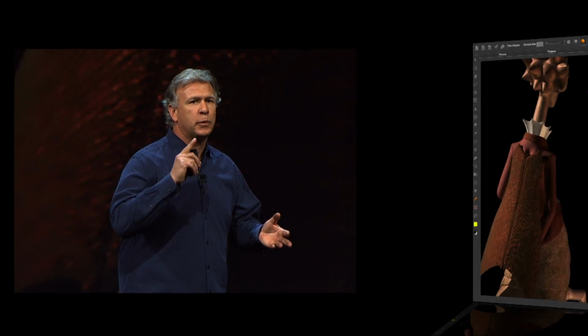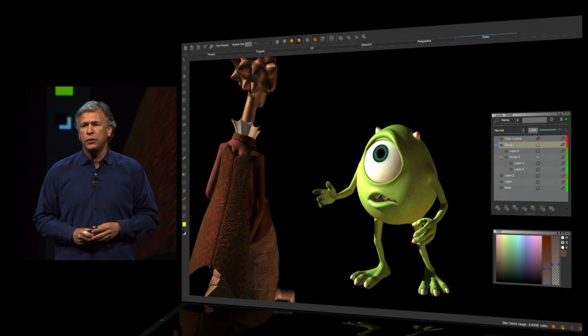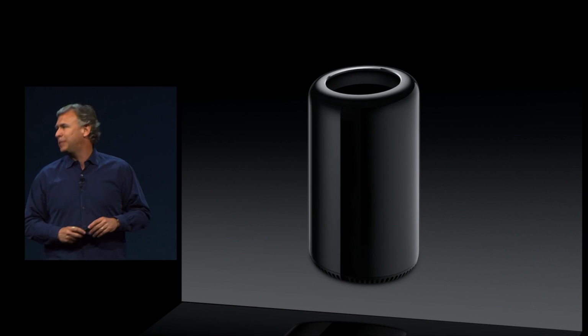And for all of you who are dying to see it put through its paces and what it can do, we have a special session tomorrow, a lunchtime session for all the developers here, where our good friends at Pixar, along with developers from the Foundry, are going to show you some amazing character animation from the upcoming movie Monsters U, running on the new generation Mac Pro, and you want to check it out. And that's the Mac Pro. Back to you, Tim.